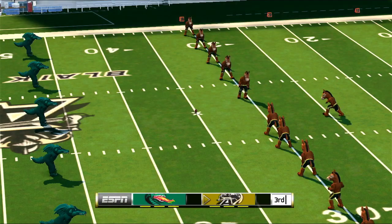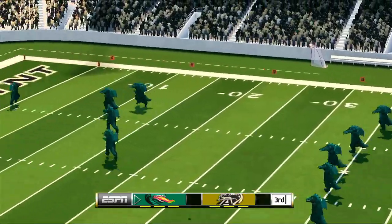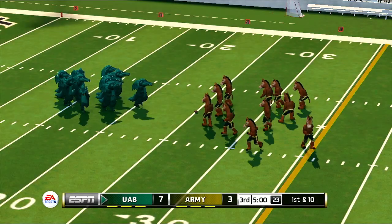Welcome back, everybody. Second half action about to begin. He sends this one deep. And it sails out of the end zone for a touchback. We're about set to start things up again.